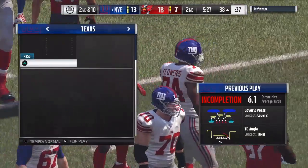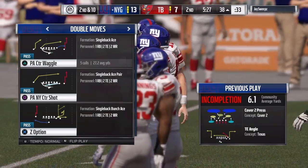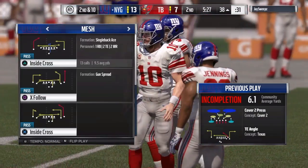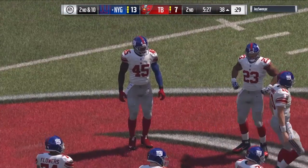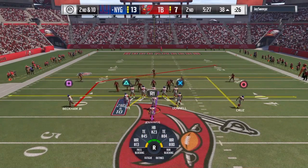Will tie the intended receiver. And that'll make it 2nd and 10. Today's NFL, these big guys are featured receivers. They move them all over the place to try and find good matchups, and they had one. They were just unable to complete the pass.